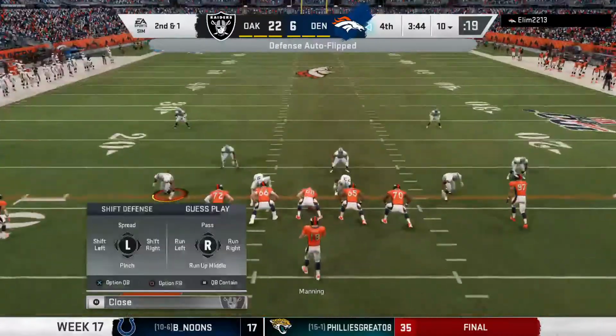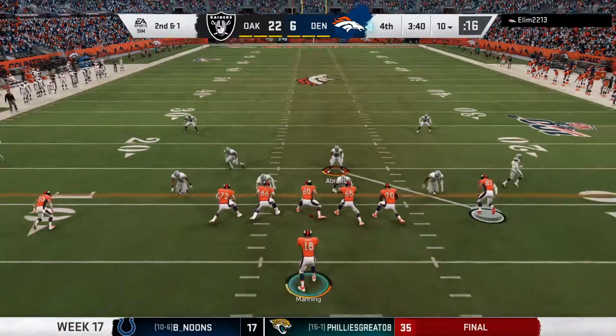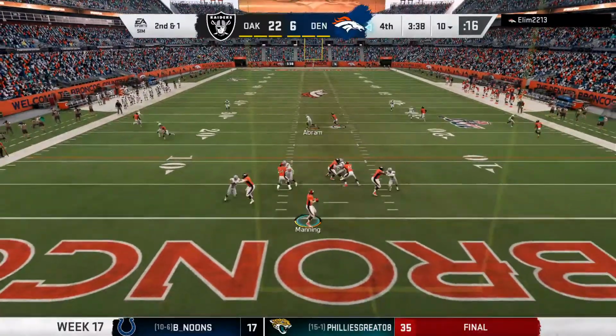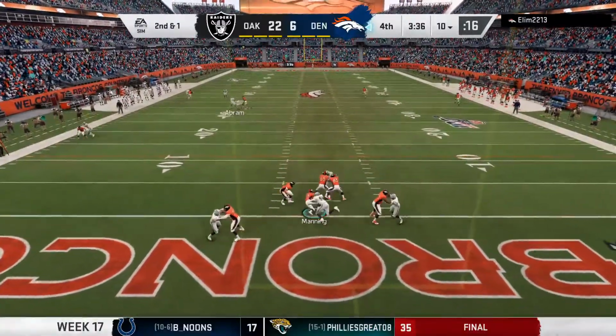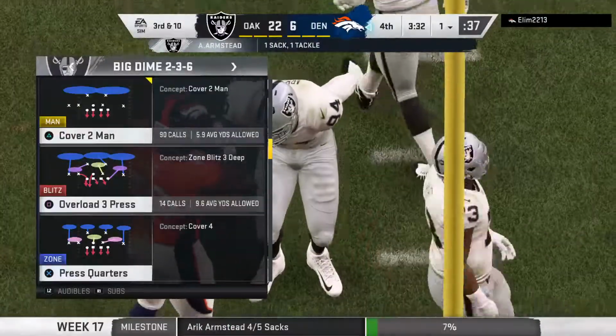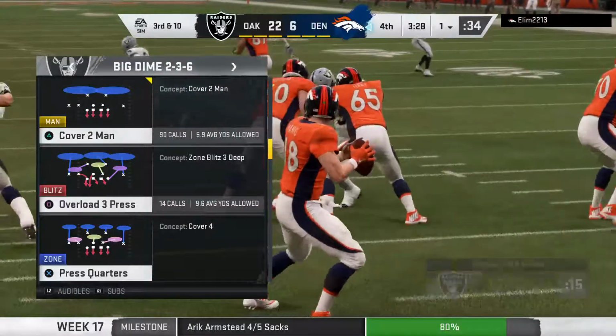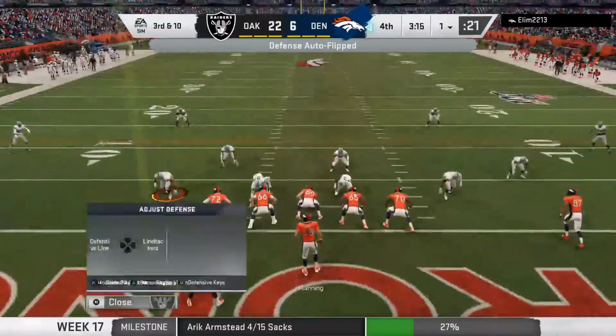Under 4 to go now as the clock runs and they come up on 2nd down. To throw, it's Manning. And he's going to go down right near the goal line. The officials look at each other. They're going to mark him at the 1-yard line. Eric Armstead, the defensive end, will get credited for the sack.